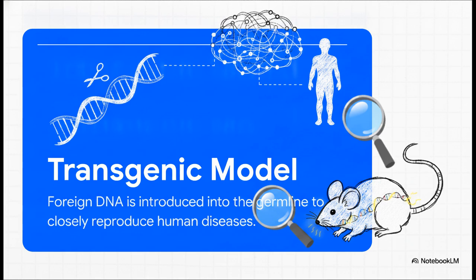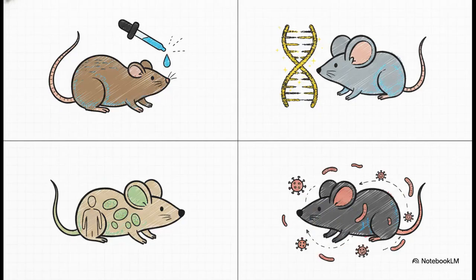To do this, they use a mind-blowing technology called CRISPR. You can kind of think of CRISPR as microscopic genetic scissors. These tiny scissors let scientists carefully cut and paste DNA so a mouse can be born with the exact same genetic mutation that causes a specific disease in humans. It is incredibly precise. But transgenic is just one type.